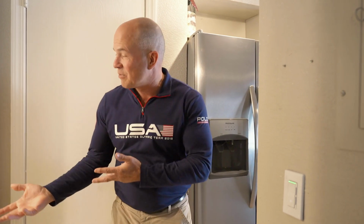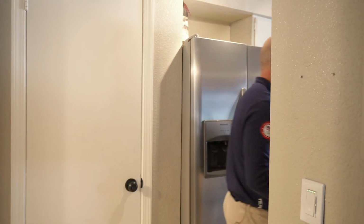I like that because some places, I was in a place the other day, I was showing property, and there was no bath on that floor. So if you're entertaining, people had to go upstairs to go to the bathroom, so they're looking to need it. But they didn't do that here. They did it right. So we've got a half bath right here. Very convenient. You walk in.